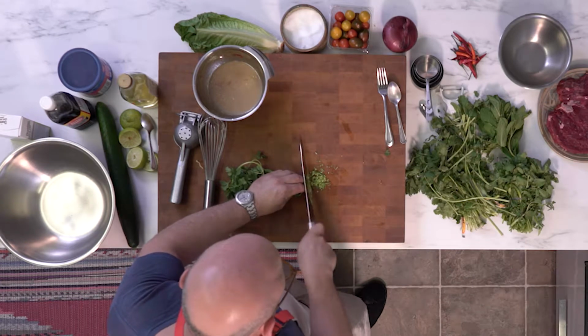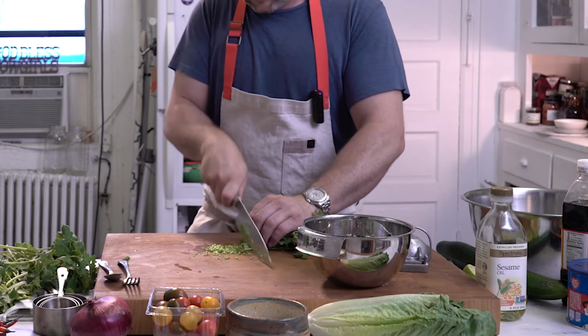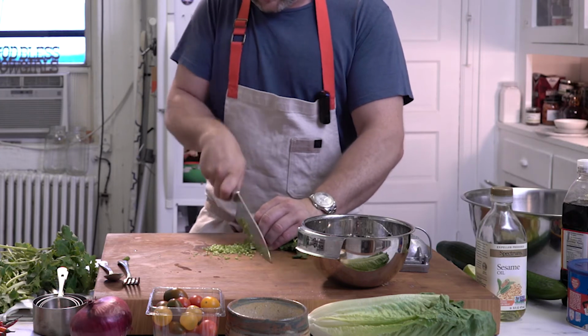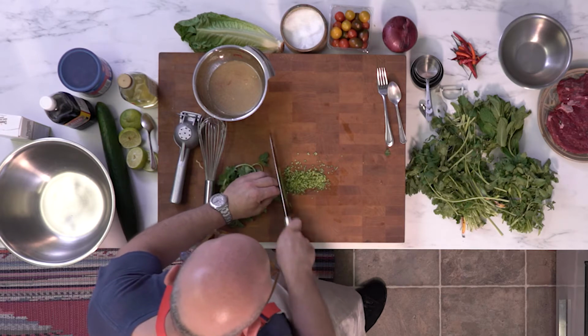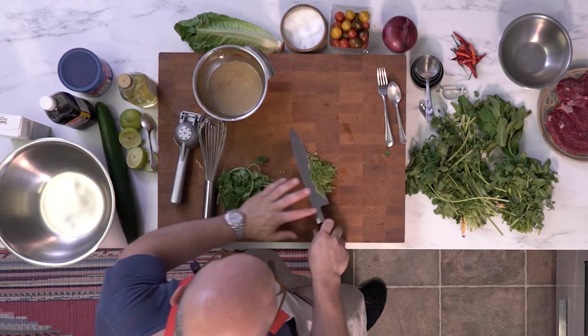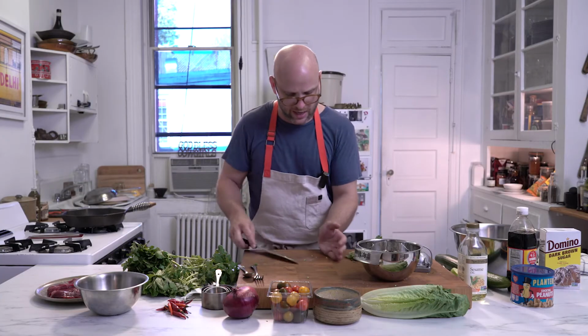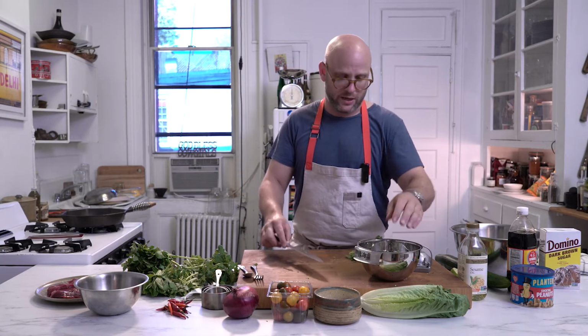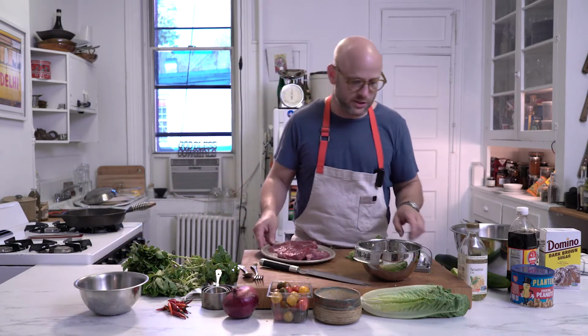And these are going to be a big part of the flavor of the dressing. So the cilantro stems are going to float around in there, and they're going to infuse that dressing with that really fresh flavor of cilantro. So those can go right into our dressing as well. And then what we want to do is just take our dressing that we've just made, and we're going to marinate the steak.